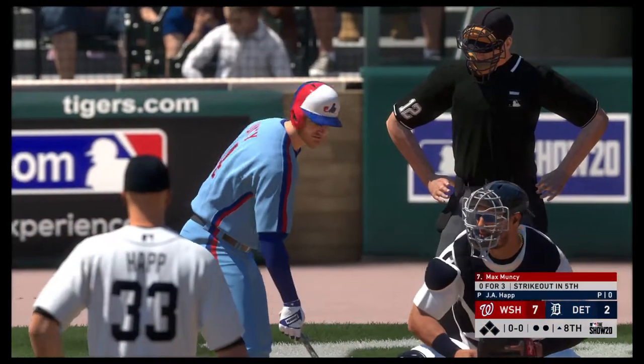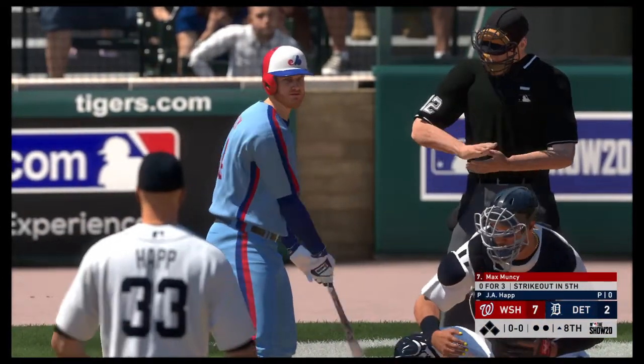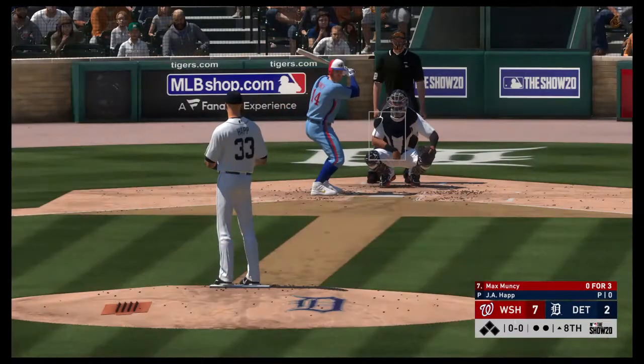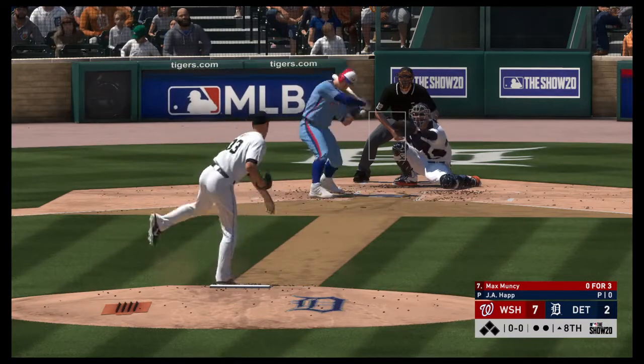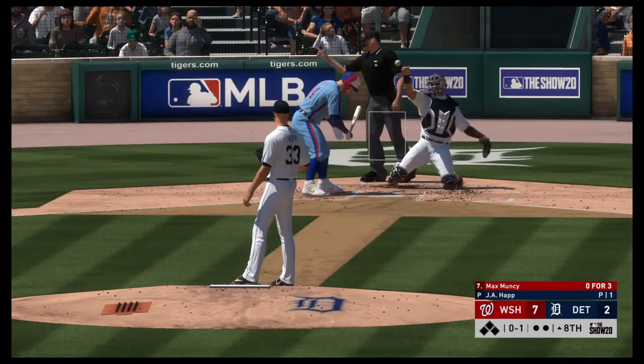Settling in now, Max Muncy. He'll lead things off as they look to perhaps build on an already sizable lead. First delivery to him on the way. And he holds up here, but the pitch is a called strike anyway.